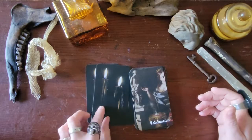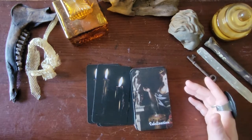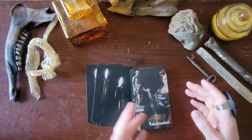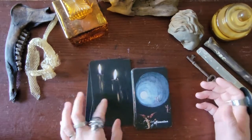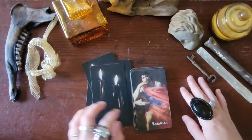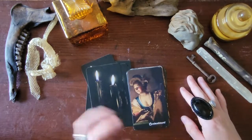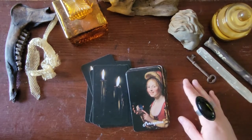And it's really been a terrific deck lately, working with some of my black and white decks and working with that sort of light and shadow within my own life, I guess you could say. Some of the images on here just invoke so many emotions in me that I needed a deck.